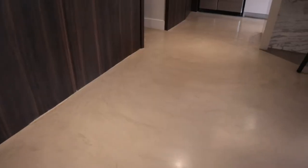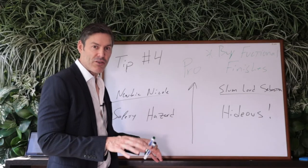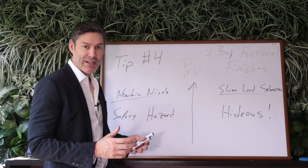I used polished concrete on a property that I remodeled recently. It looked great, but it's just way too delicate. Or even at the gold apartment, which we documented on this YouTube channel and on our TV show, we were going to put in river rock in the shower, but we decided that that wouldn't be a good idea because it would be too hard to clean.